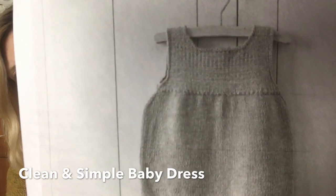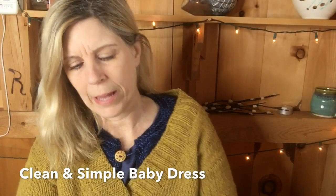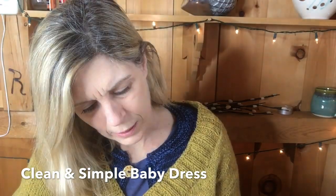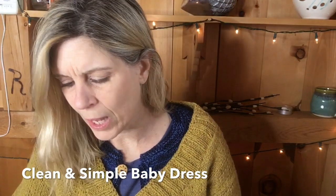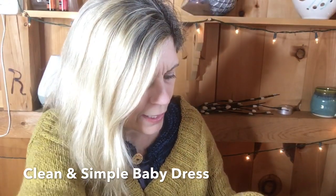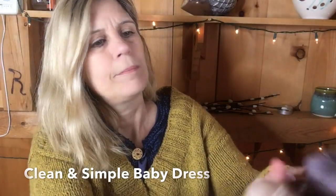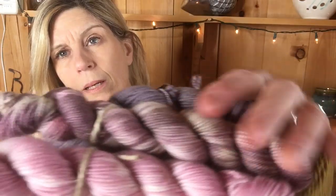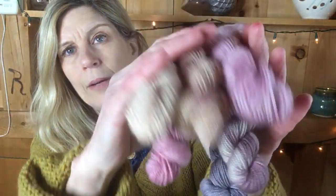Finally, I want to cast on for Charlie a baby dress. The Clean and Simple Baby Dress by Pearl Soho. Now this is a free pattern, and they made it in cotton, but I thought it might be cute to use some of my hand-dyed minis in these tones. Yeah, I thought that would look really pretty.